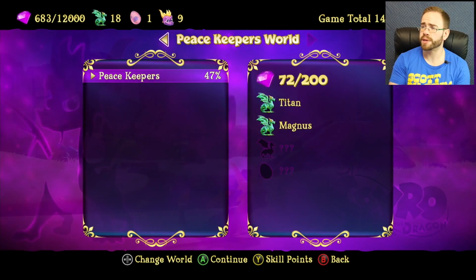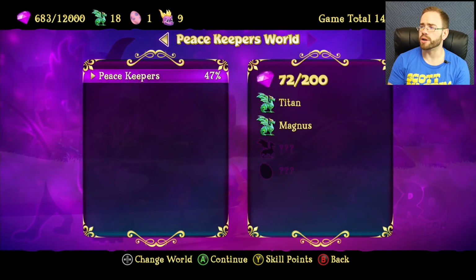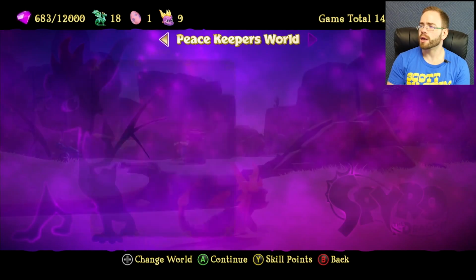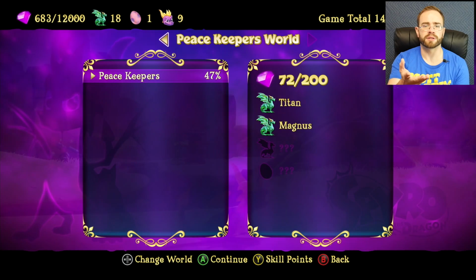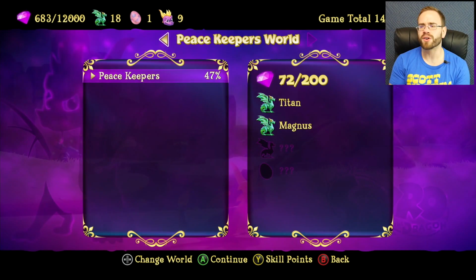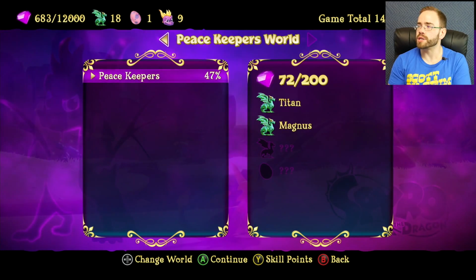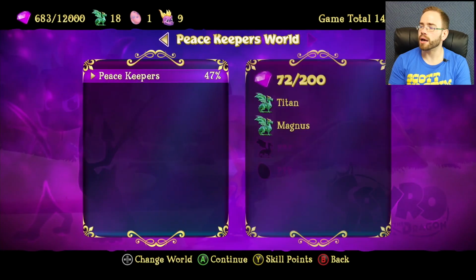As I'm playing through here, I'm in the Peacekeepers now. There's also the other world I was working through. And you get percentages based on how far you go through them. This one, I've been here as long as we've been talking, and I'm 47% through. It's not the longest game ever. I think you can beat the first Spyro in like 6 hours or so, but they added in skill points.